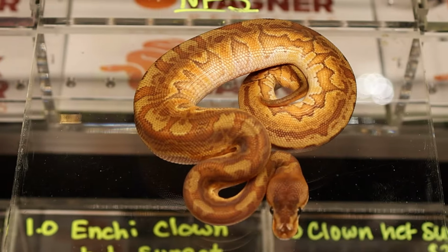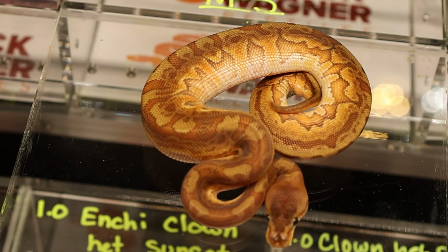And with everything moving to the multi-recessives such as the triple and the quad, both Puzzle and Sunset work really, really well with Hypo, Desert Ghost, and with Ultramel, so I think that there are some very obvious next steps that somebody can do if they want to go towards the triple. And I think that this sets the Sunset Puzzle project up really, really well in the long term because there's so much more room to do things in this particular project.